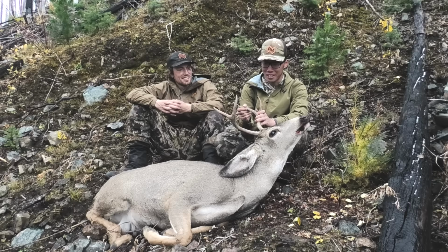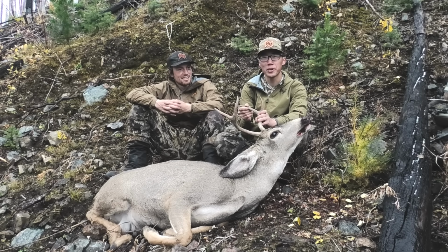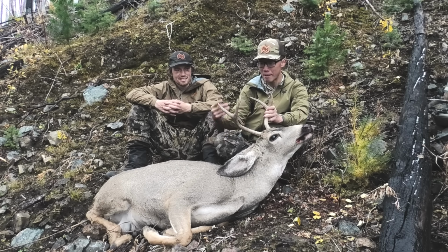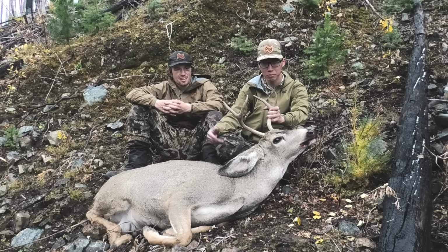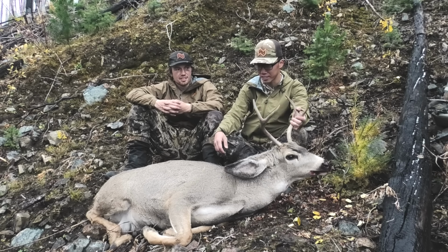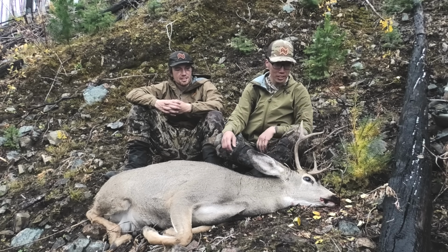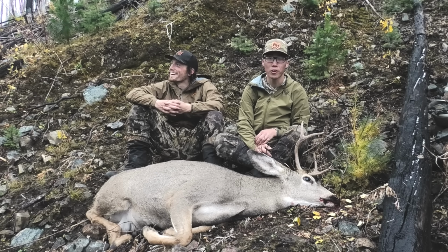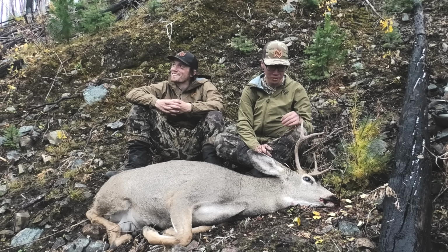For a lot of my Washington audience, it's very rare that you hold a forky mule deer, because in Washington we can't shoot a buck like this, but down here where we are in Oregon, any buck is a legal animal, so we can shoot forks just like this. But I'm sure you guys are tired of me talking, so I'm gonna let Nate run through it, because we were here on the 5th. Today's the 11th. I know Nate has a lot to say because you guys have heard my spiel throughout the video.